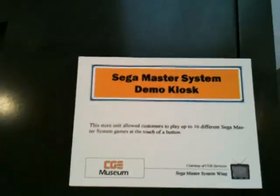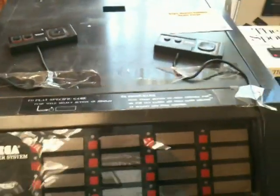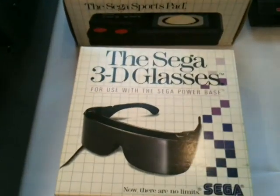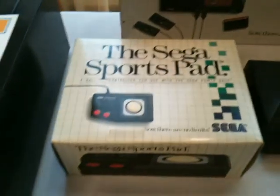Because now we're moving on to the Sega products right here. Got the Sega Master System demo kiosk. Of course, there'd be like a ton of games right here, and of course, you hit the button and whatever. Got a really rare Sega 3D glasses set right here. There's the Sega Sports Pack, Sega Master System in box.